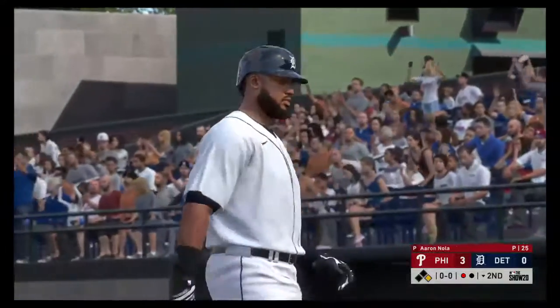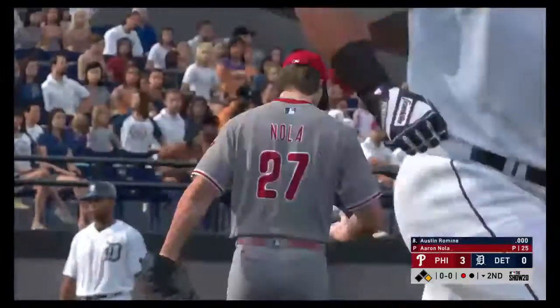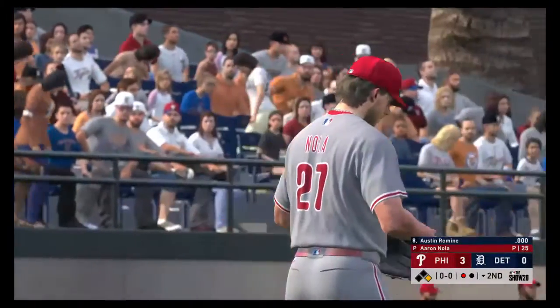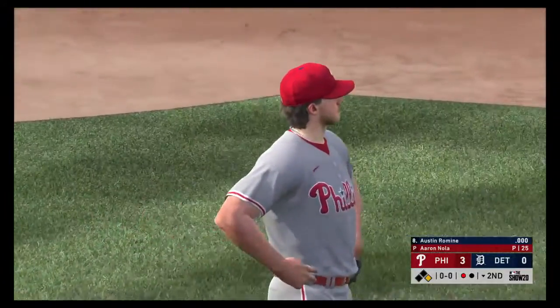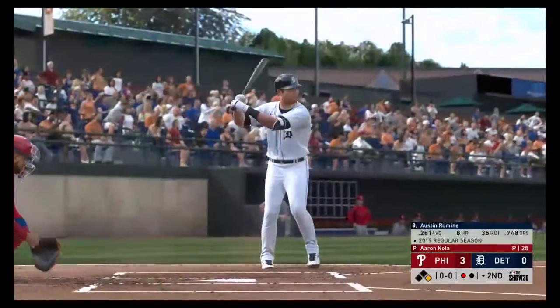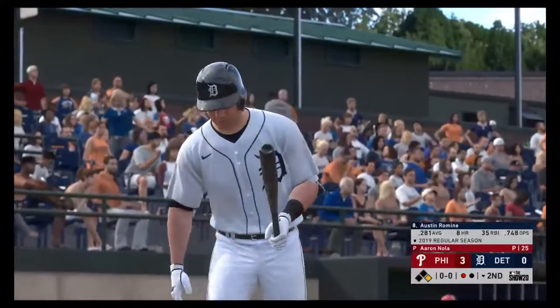Already 2 walks surrendered in his first couple of innings of work. Well, this guy's been prone to giving up walks in bunches, and that's already 2 walks here in the early going. We'll see if this continues to be an issue for him as this start continues. So digging in now, Austin Romine.